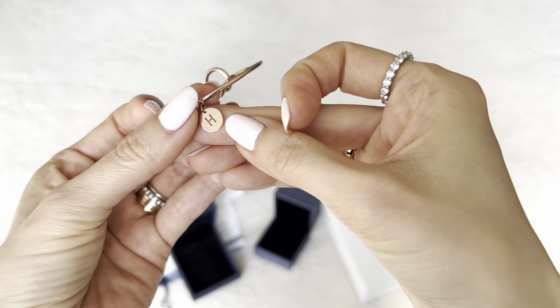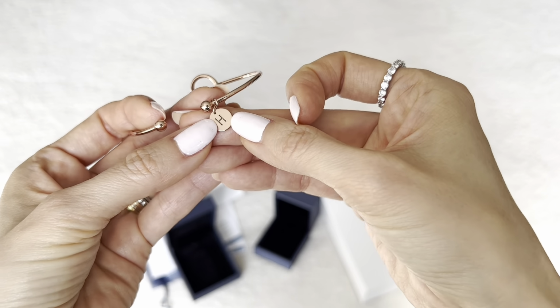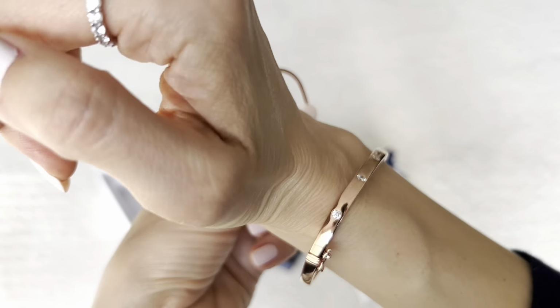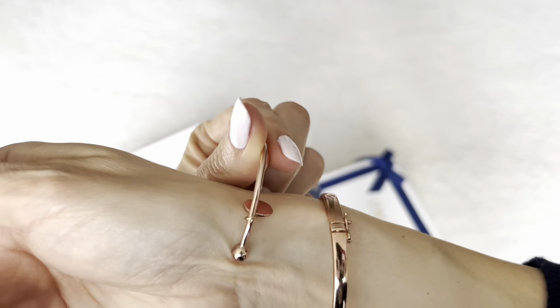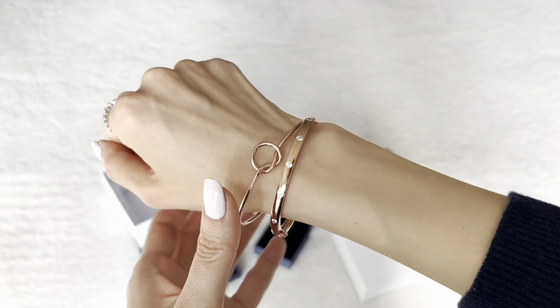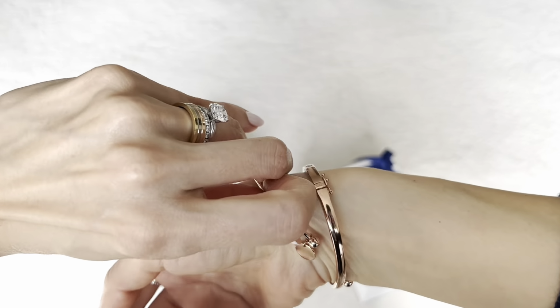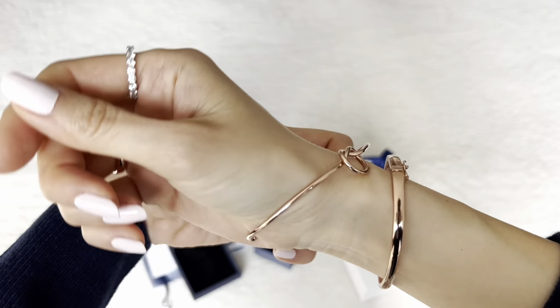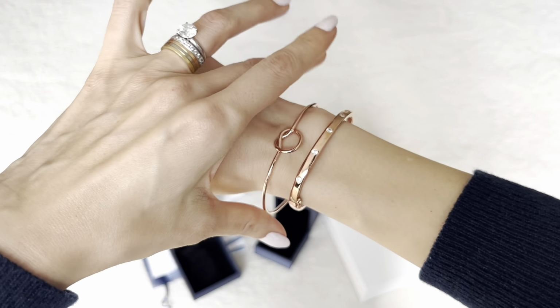And then here I asked them to engrave my initial, so H for my first name, and I'll just show you how it goes on. I'm gonna just double it up with the bangle that I have on. And don't you think that looks so cute? Maybe actually I want to turn it around. I want it the other way. I don't know, I'm fussy about how my jewelry faces. Let me know if you guys are like that too. I want it to face a certain way. Yeah, so there you go.